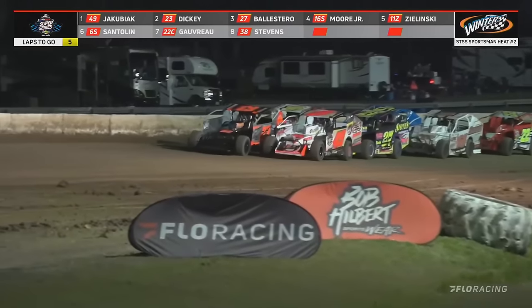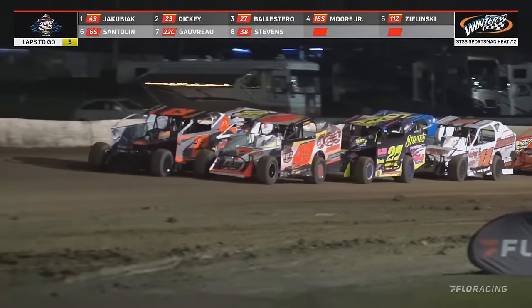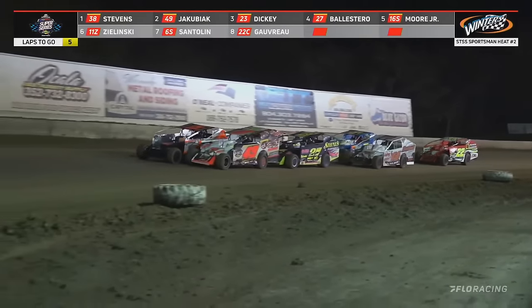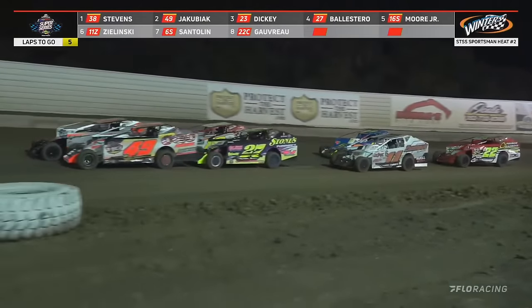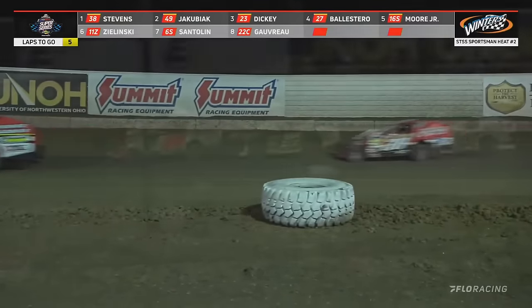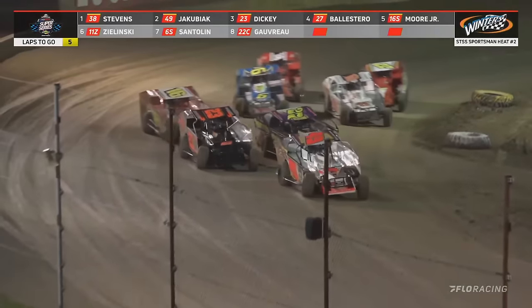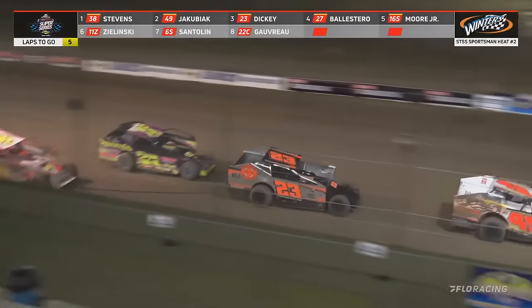We see that a lot here weekly. And Wendell's really good about giving the drivers different track conditions every night. That's one of the things that he kind of likes to do. It's kind of a little challenge for him, you know. He'll come up and say, well, it's going to be a little different tonight. And, you know, it's fun. It's what makes this place great.